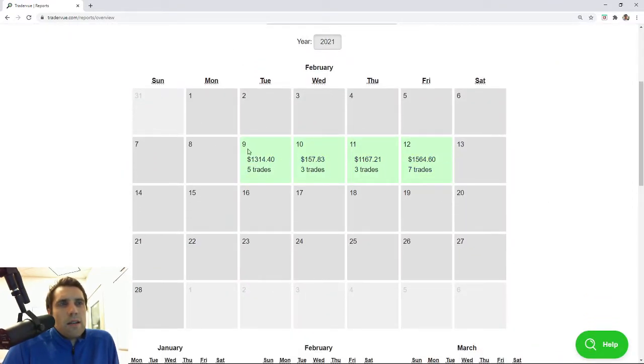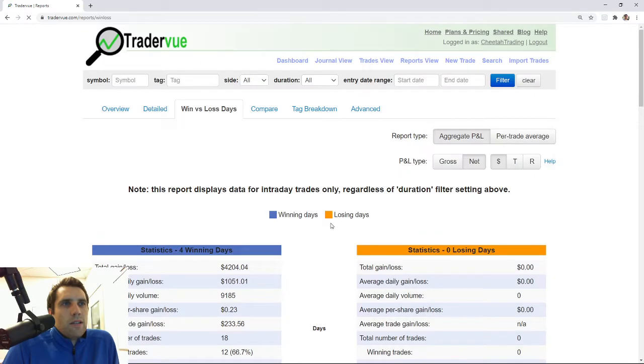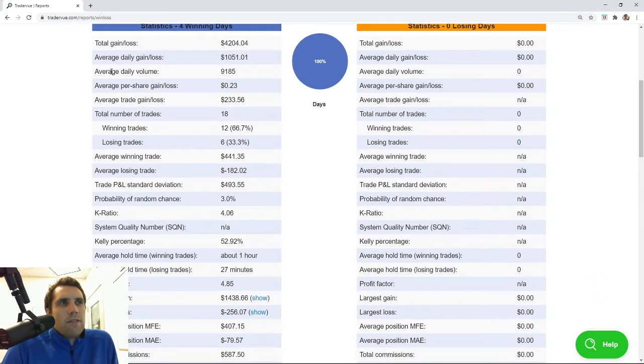If we go in here on reports, it shows that here on the week. You can see 100% green days there, which is amazing. And we can look at some statistics here. My average daily volume was under 10,000 shares because I'm in this small account. That'll definitely increase as time goes on.